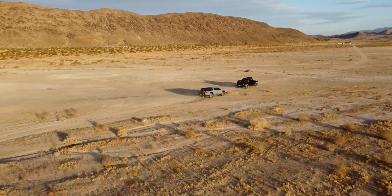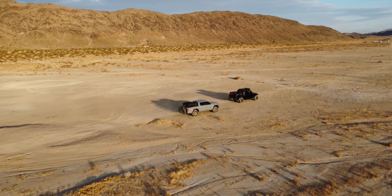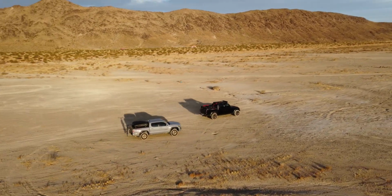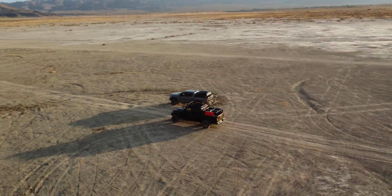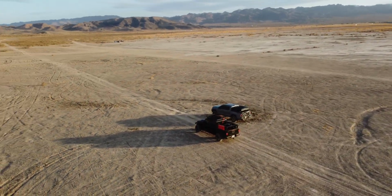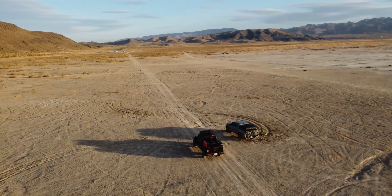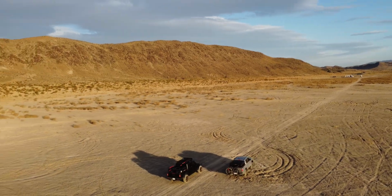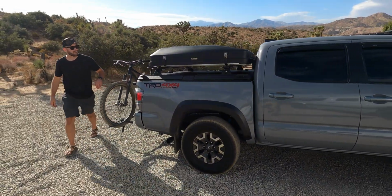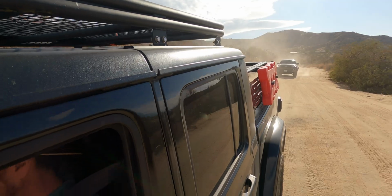So I'm running stock tires and suspension on my Gladiator. I've added a Rebel Off Road half rack on my back to hold fuel tanks and other gear, and one on the top to hold my KC HiLiTES light bar, along with my knockoff MAXTRAX in case we get stuck. Danny basically has a stock Tacoma with an iKamper tent mounted on his truck bed. I think Danny's got the luxury. I don't gotta sleep on the ground anymore.